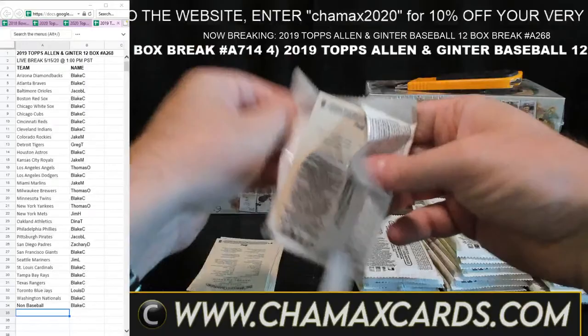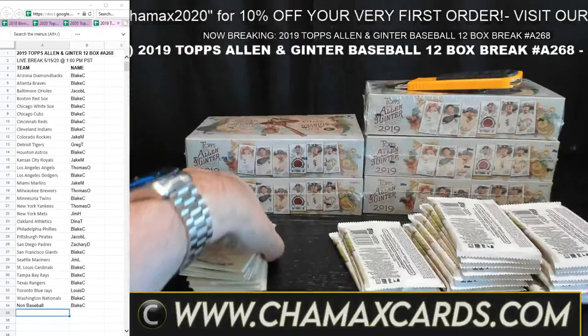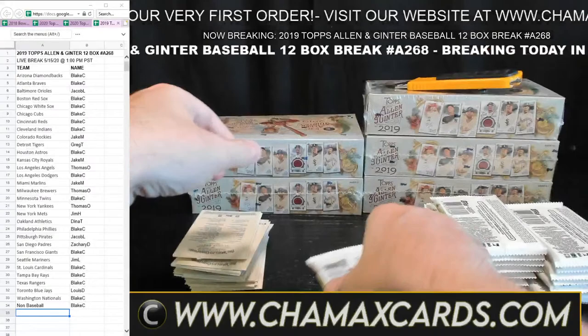So anyway, here's box number 7, everybody. Like I said, the break will probably be around 3:30, probably about right. And like I said, we're having a little bit of a goofy time here with this break because it's Allen & Ginter and it's a goofy set. It's nice to open something like this after opening something like Definitive Collection.